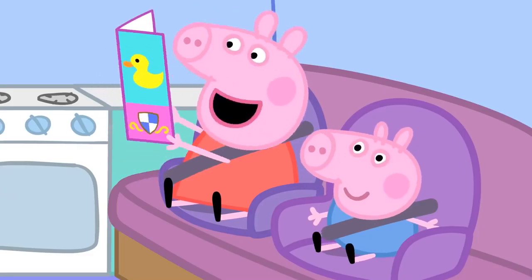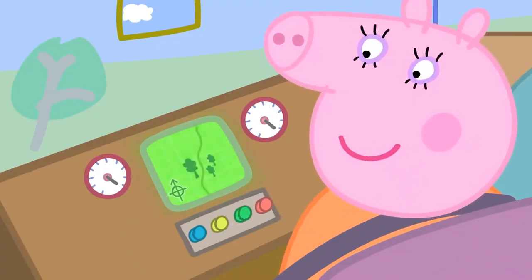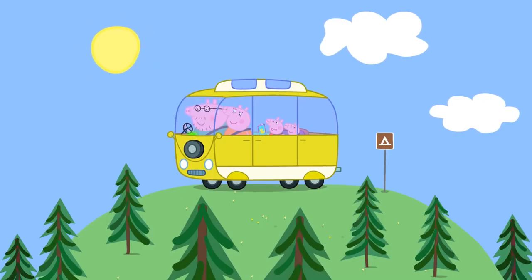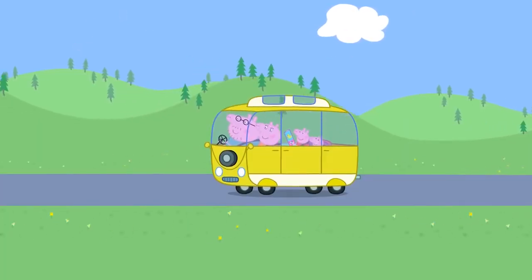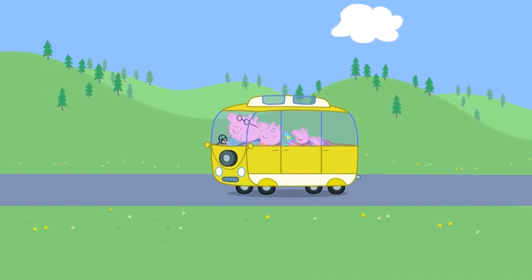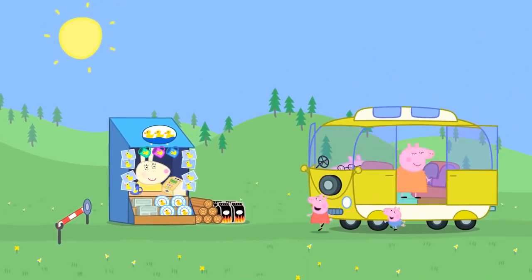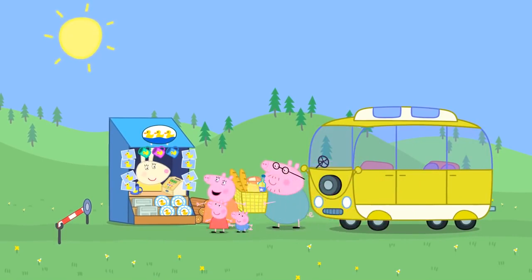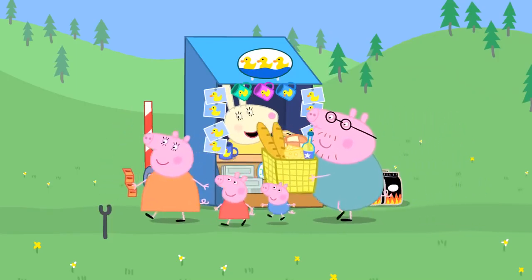How do we get to Duckland? The camper van can guide us. Hello. Where are we going today? Duckland, please. Follow the road ahead in a straight line. We're going to Duckland in the camper van. Welcome to Duckland. How many tickets, please? Two adults and two children. Enjoy the ducks!